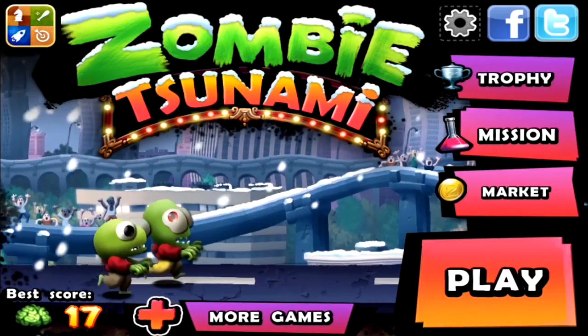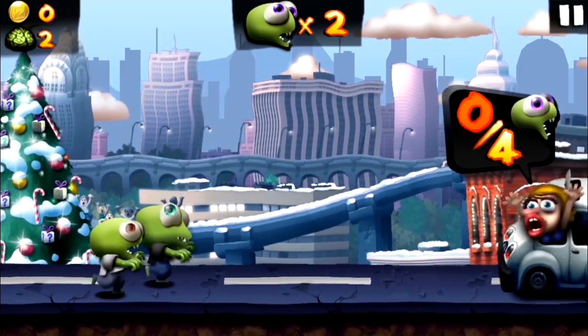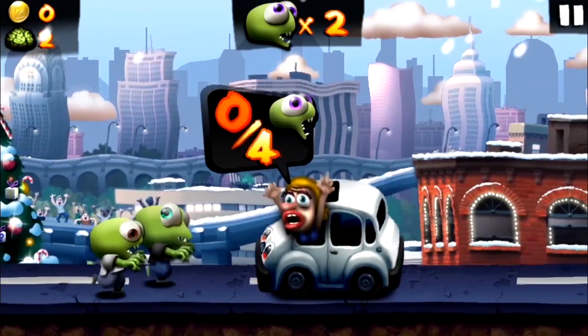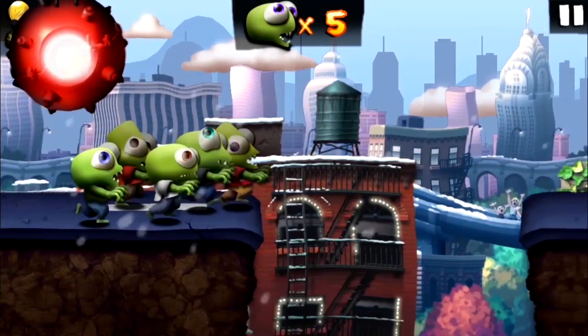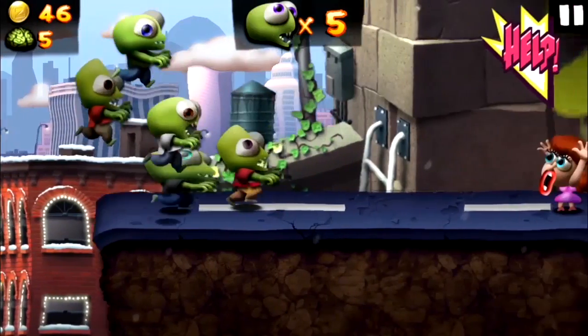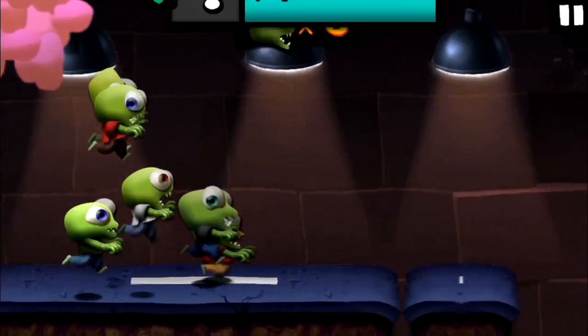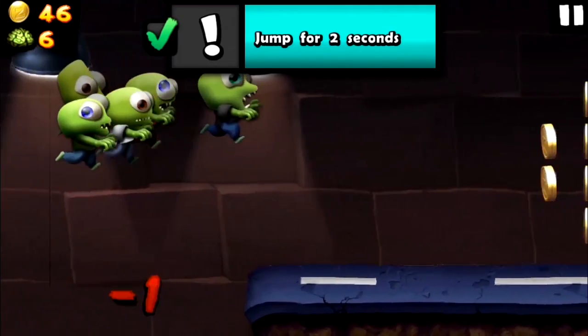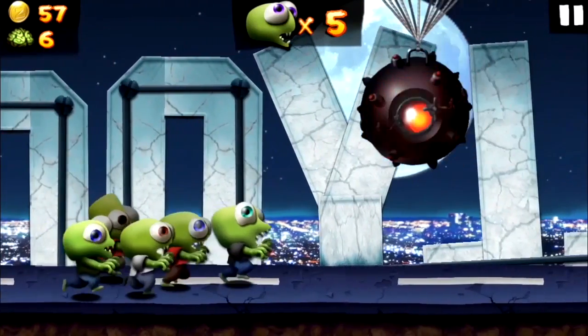Zombie Tsunami is a fun arcade-style game where it takes you into the role of a zombie trying to collect different brains and cool coins to unlock sweet power-ups. This is a really fun game that has you controlling an actual tsunami of zombies. All of these zombies have to work together and act as pretty much lives for each other to be able to eat as many people as possible.